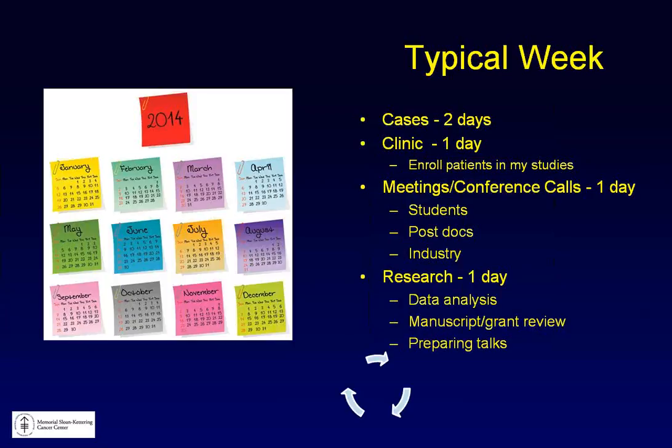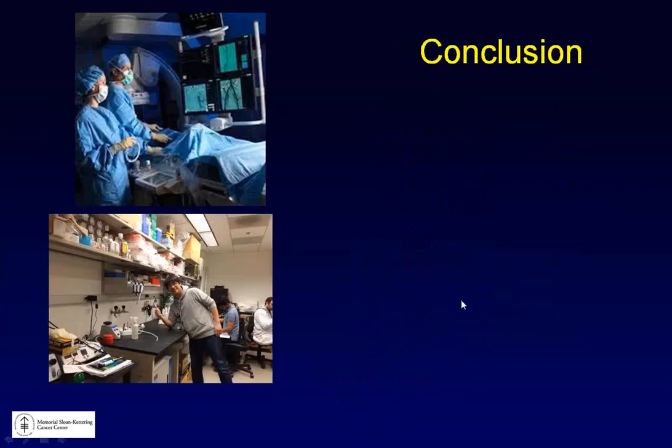Manuscripts, grants, preparing talks. And really what we're talking about is this cycle where you do cases, it gives you clinical ideas, and those clinical ideas become the foundation for research, and hopefully that research changes the way that we do our cases. Like in this case, I try to avoid putting the probe in a way where the pleural puncture site is going to get burnt on the pleura, because that's not going to be a good idea. And that keeps that cycle flowing.